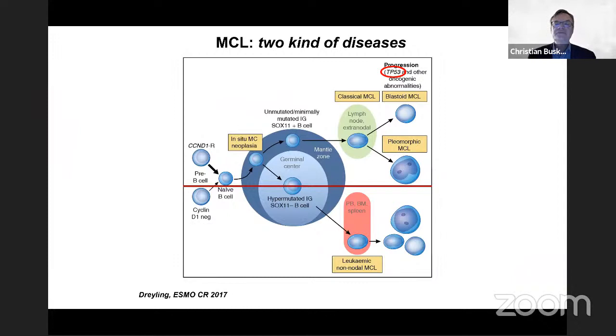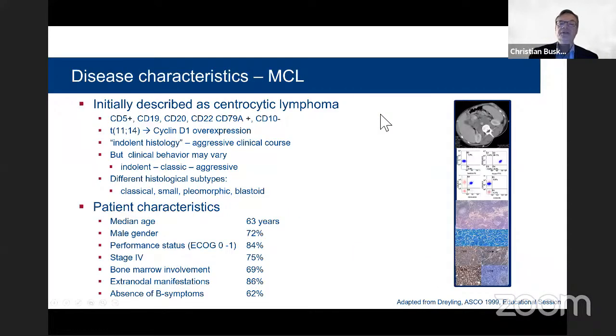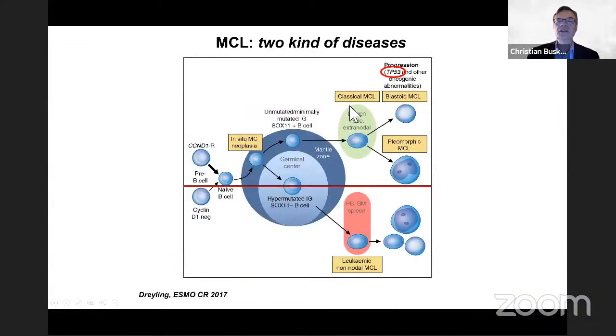As said, mantle cell lymphoma is very heterogeneous, and we know that we have mantle cell lymphomas where we have to treat. This is shown in the upper part of the slide with classical mantle cell lymphoma or blastoid mantle cell lymphoma. But we also have here in the lower part the so-called leukemic non-nodal mantle cell lymphoma, which clinically behaves more like a smoldering disease.